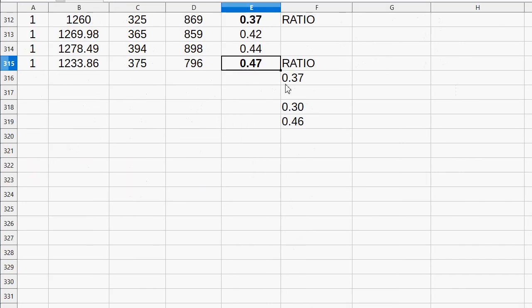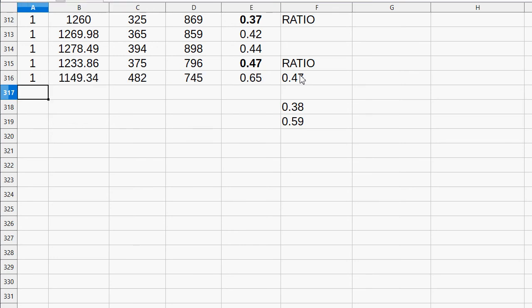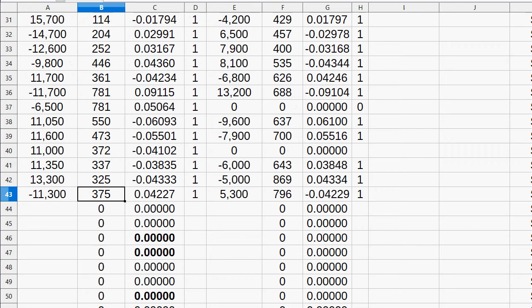And let's move on. So last trade in at 0.47 now, looking for 38 or 59. I guess the next day it does it. And 0.65 will be the new one. Very, very, very good move. So let's bold that. Go to the trade section.